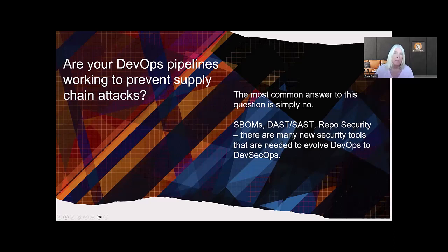Things like SBOM, DAST and SAST testing, repo security scans. There are many new tools in the security area that need to be added to the DevOps pipeline to evolve it from a DevOps to a DevSecOps pipeline. DevSecOps has been talked about for quite some time, but there are challenges for making a DevOps pipeline a DevSecOps pipeline. And most of that has to do with the workflow files themselves. We have millions, literally, and I'm not exaggerating, millions of CI/CD pipeline files that would have to be touched in order to achieve preventing supply chain attacks through the DevOps pipeline.